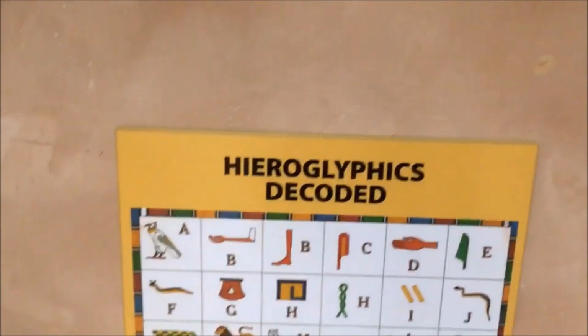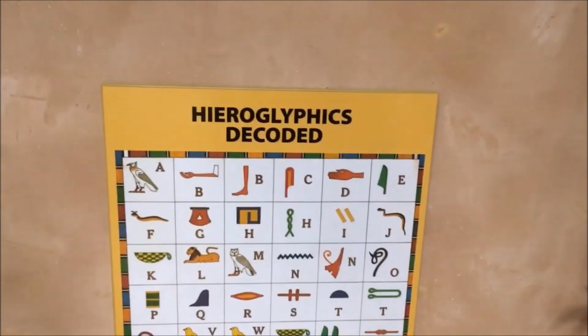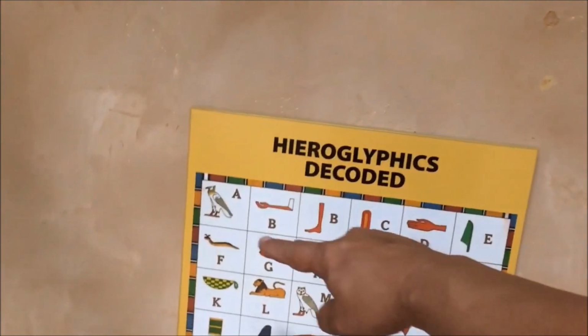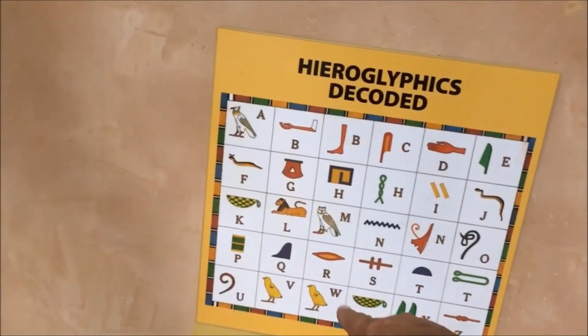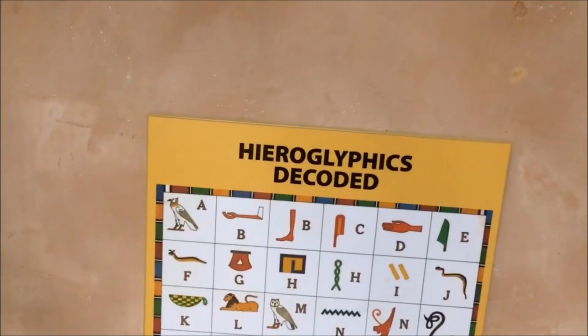Here's some hieroglyphs and the sounds that they make, and there are a few things that I want to point out here. There are 4 different birds up here: the vulture, the A; the owl, the M sound; and the chicks down here, the V and the W sound.